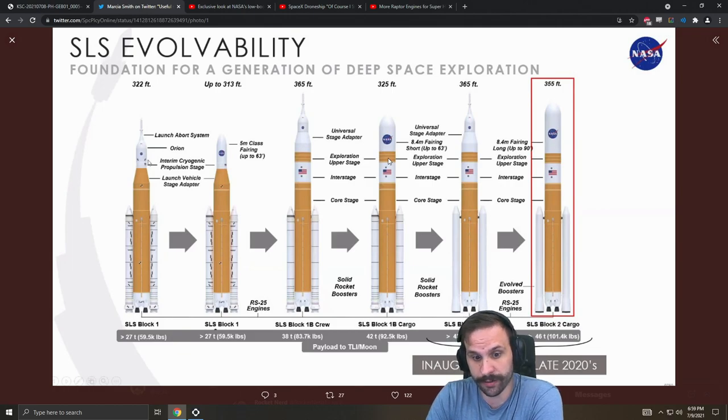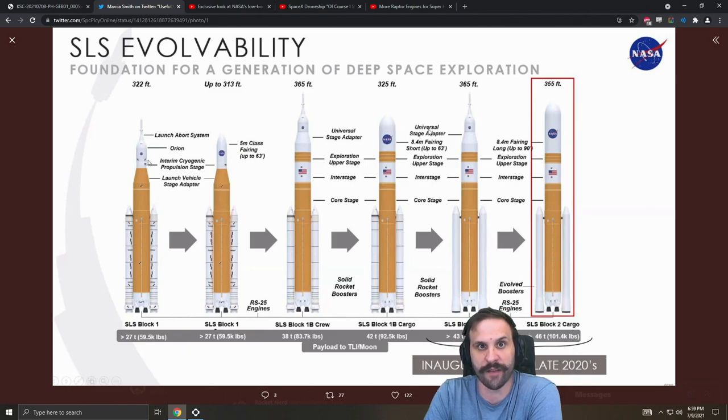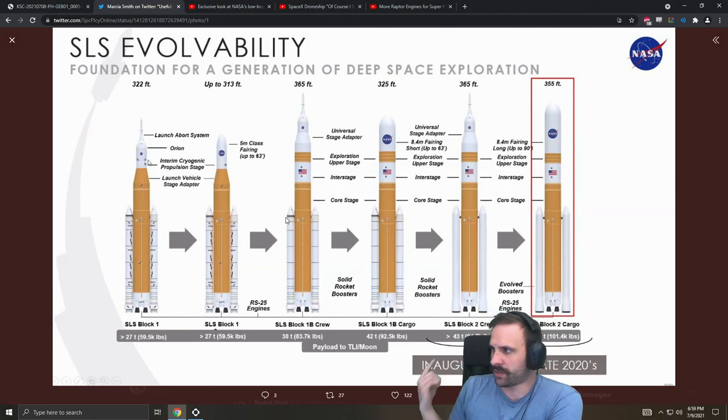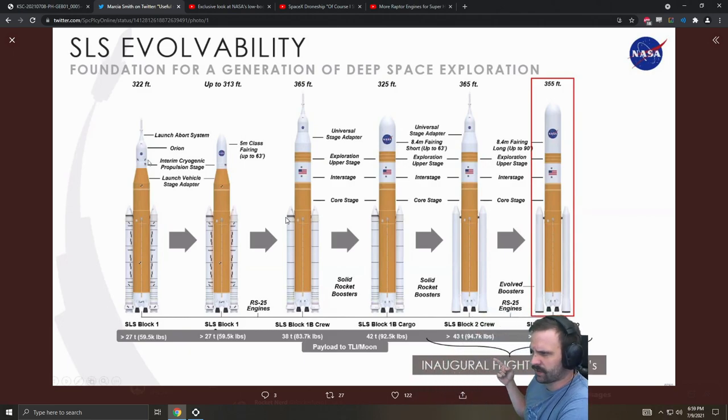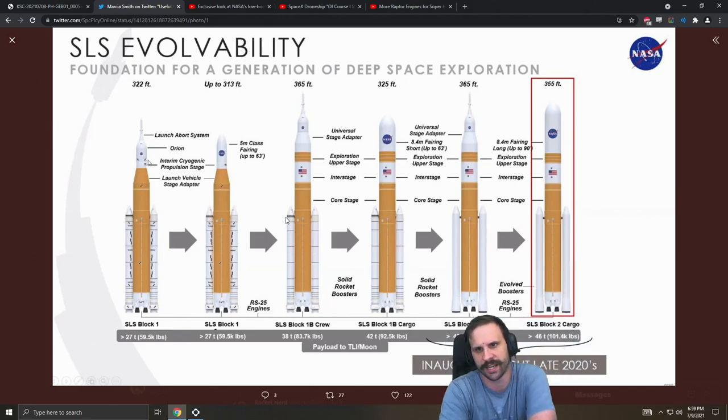Really, really good. 42 tons to translunar injection, which is really, really good. That way we could send bigger components and bigger stuff out to Gateway with this, right? What if SLS could launch Orion and a lander together? Well, it could do it with this variant over here, but you run into some other problems. Maybe the Block 2 version could do that. This has 43 tons TLI, and Block 2 cargo has 46 TLI.